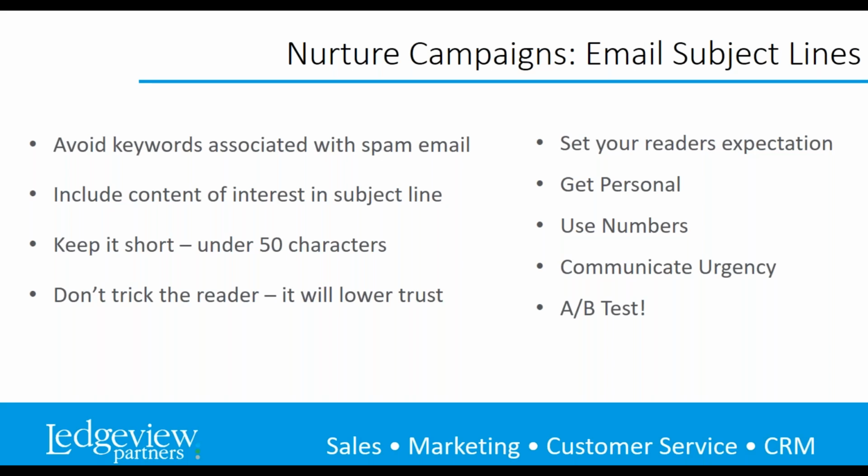As you develop your automated campaign, the actual setup will vary based on the marketing automation solutions that you're using. But you will need to create the emails for each of these campaigns. And it all starts with the subject line. I mean, that's what's going to get your email opened.